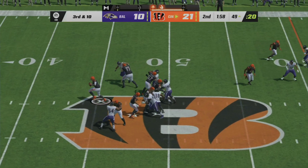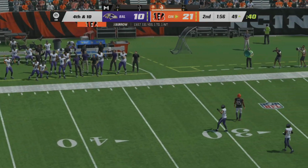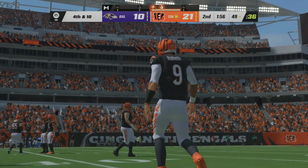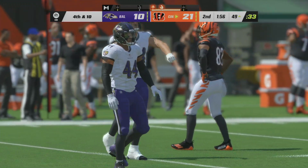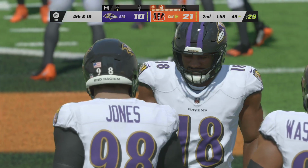Now it's Burrow. Being chased out left. And he wisely will throw that one away. I see the surprise in your face there, partner. That is a rare incompletion from him. He's been on point this entire game. He has percentage completion-wise way up. Not that time.